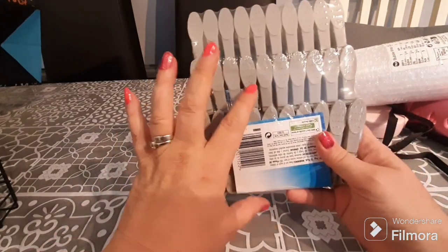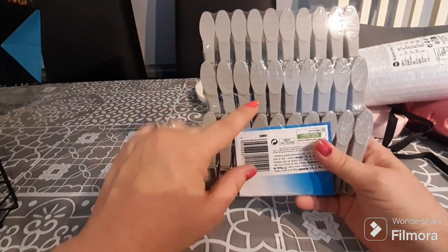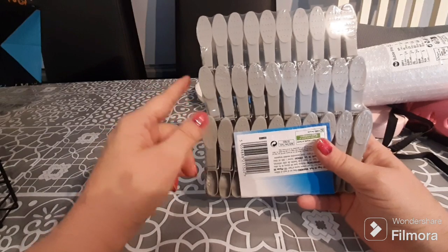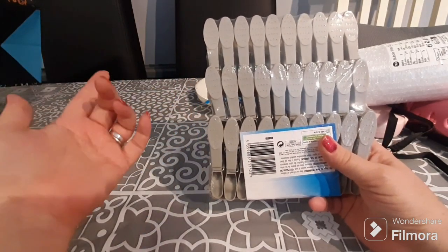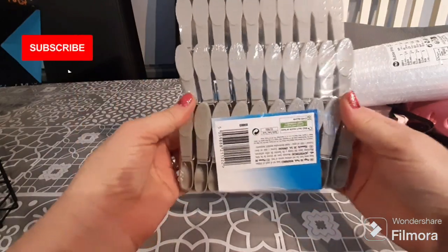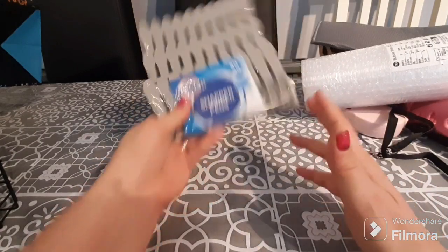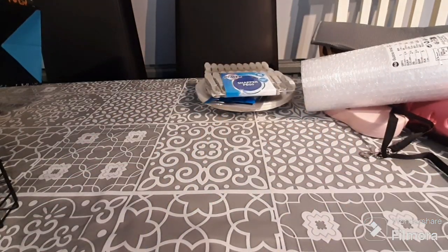I currently have 2 packs of these on my outside washing line at the moment, but I wanted to get a pack just in case any break. Not that they do. They will break if you drop them on the ground, which is frequently what happens with them in my house. But if you use them correctly, they're perfectly fine. But just in case any break and they're dropped or they're lost, I wanted to have a pack so that I could replace them. £1 for 30 washing line pegs that are heavy duty is not a bad price at all.